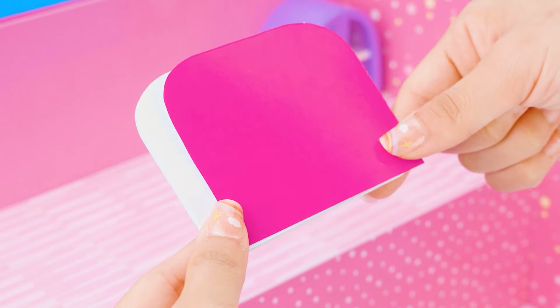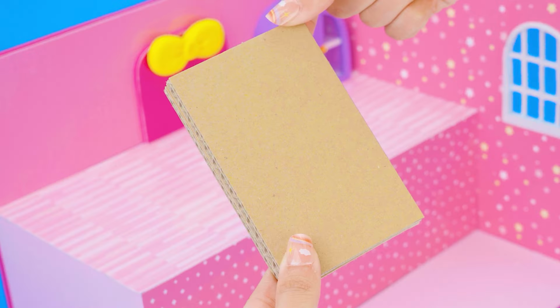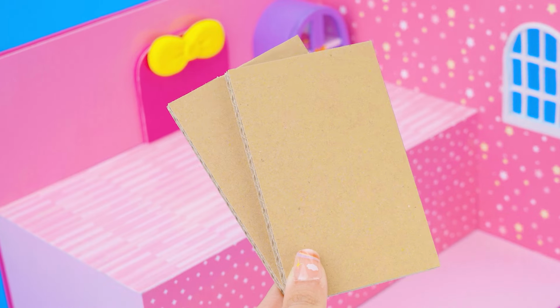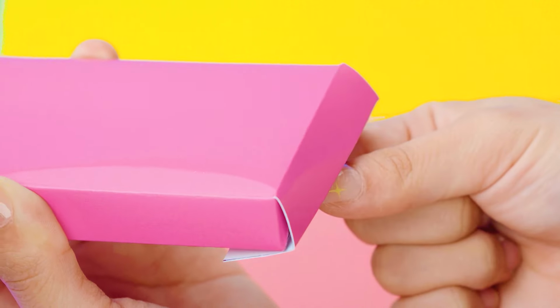First, I will make the bunk bed, which is always necessary for rest and relaxation. Let's make a carrot headboard using cardboard and a cute big bow. Next step, I am making the bed base, covering cardboard with pink paper.